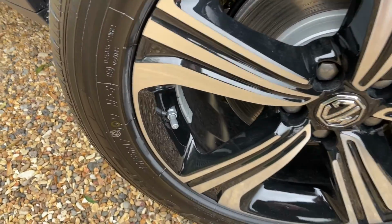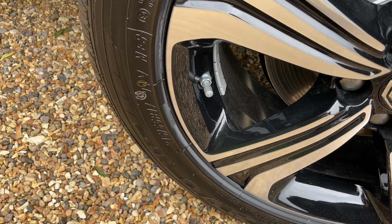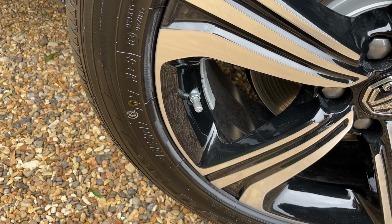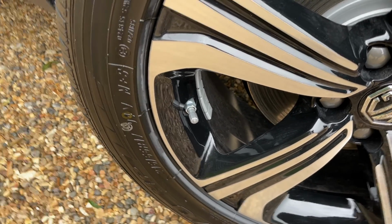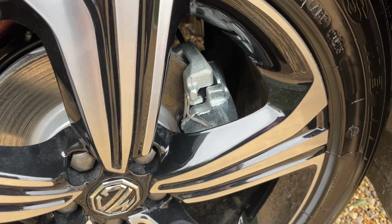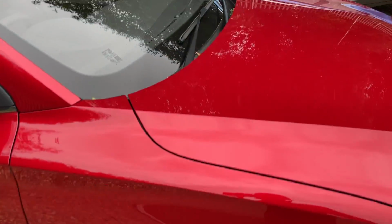Another bit of specification is inside that valve there, that metal valve, that is a TPMS sensor, tyre pressure management system. So if you did have a deflation in your pressure, you'll be alerted to that on the dashboard. Equally, if you just fancy checking your tyres, you can check your tyre pressures live on the screen. So no more plugging in the valve. If I just spin the camera right quickly, we have the silver painted brake calipers, really aiding the aesthetic of the vehicle. Okay, continuing the little walk around.